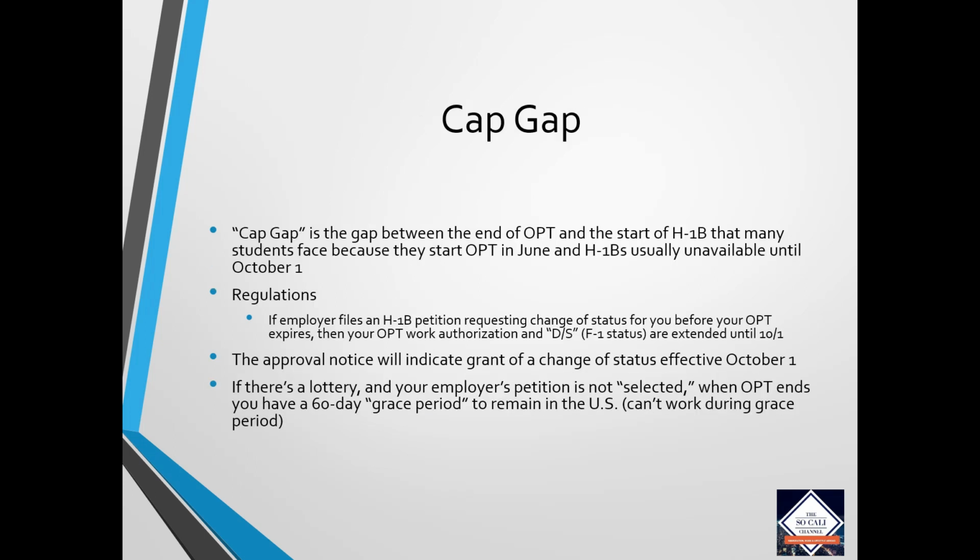So, there's something called cap gap, which is particularly related to the student who is converting from the OPT status to the H1B status. It can be either OPT or STEM OPT. In general, converting from the student visa to the H1B. So this is a period between the end of OPT and start of H1B.